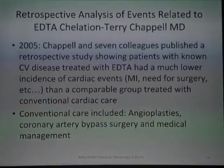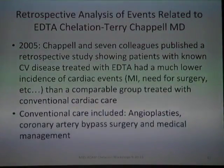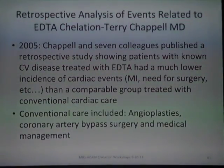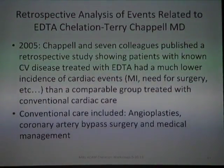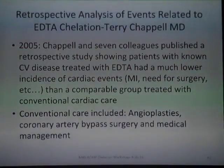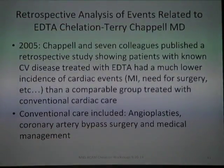Now, in 2005, while the TACT study was going on, myself and 7 colleagues got together to publish a retrospective study showing patients with known cardiovascular disease treated with EDTA had a much lower incidence of cardiac events. And that's heart attack, need for surgery, need for bypass surgery, death. Those are the same cardiac events that the TACT trial used. But it wasn't a double-blind study. What we did is we found matched controls in the literature to see how they did, and we compared them to the results we had. And the results were much better with the chelation-treated patients.